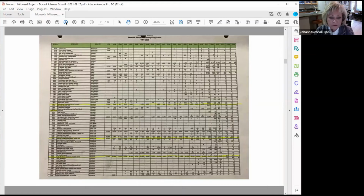These are some numbers that look overwhelming, but this is put out by the Xerces Society, which is actually the official organization that tracks the numbers of monarchs every year. There is approximately 350 known sites in California. Just a few of them close to us. One is Natural Bridges in Santa Cruz. In 1997, they had approximately 120,000 monarchs. In 2020, they had 500.